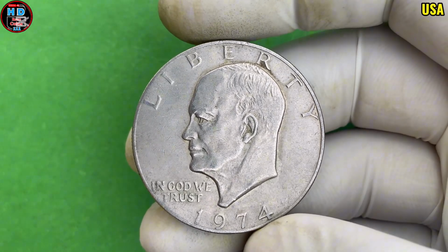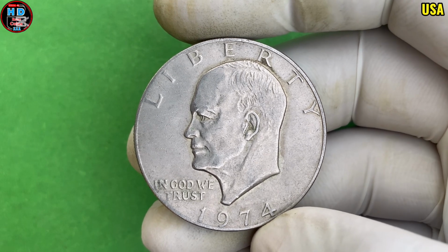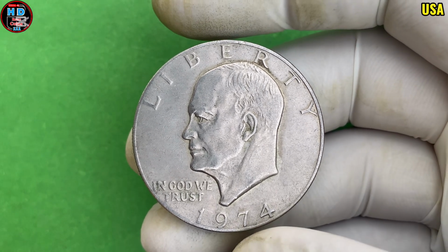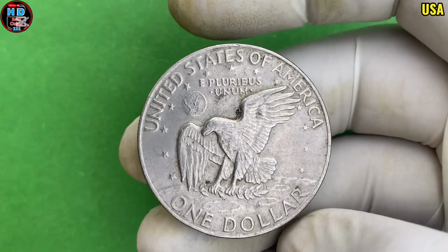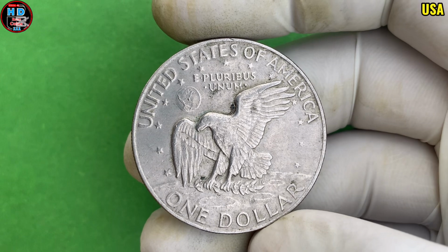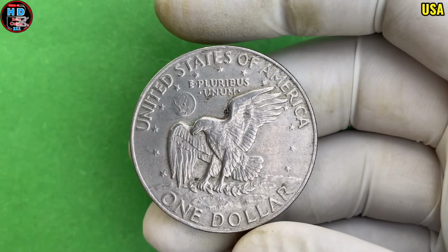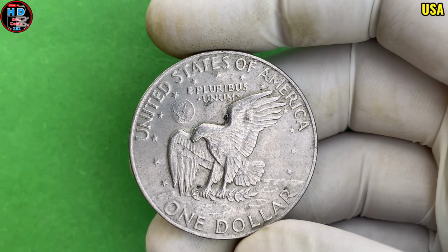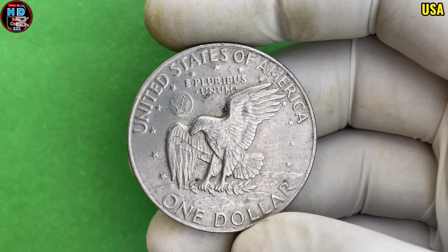Now, let's talk about the most valuable 1974 Eisenhower dollar ever sold. In a highly competitive auction, a 1974 Eisenhower dollar struck in 40% silver with a unique error reached an astonishing price of $96,000. This particular coin was in flawless condition, graded at an ultra-rare MS-68, making it one of the finest known examples in existence.